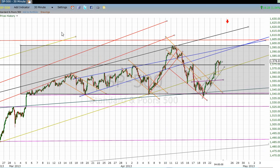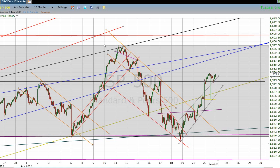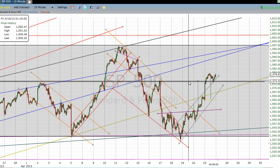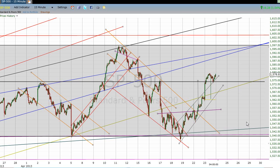So, what surprised me about today's action is simply this. I did not think we were going to just zip up above this broken yellow support line. But we did have this little inverted head and shoulders pattern down here. And when we measured the depth of that pattern from its breakout area, that pointed to a level of about 1574. And so we can't really argue against that. As a matter of fact, that just becomes another inverted head and shoulders pattern that told the truth.